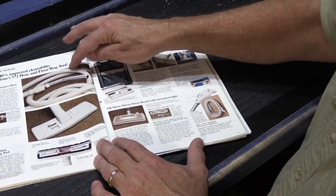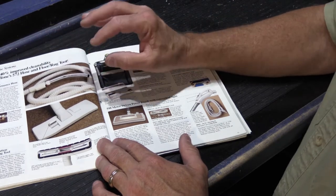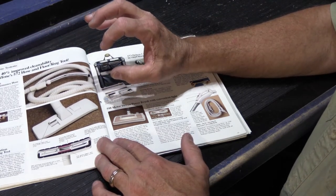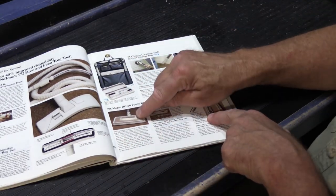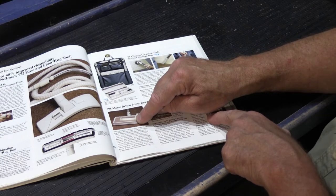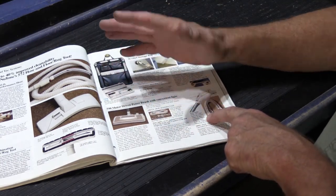Here we have some new hoses. This is a 572. This was a new design hose. It had a larger diameter than previous hoses for better airflow. All your accessories, NuTone carpet brush. These were made by Eureka. And good quality brush. Not a lot of bells and whistles, but they last forever.